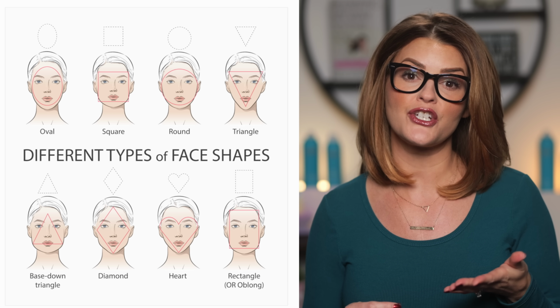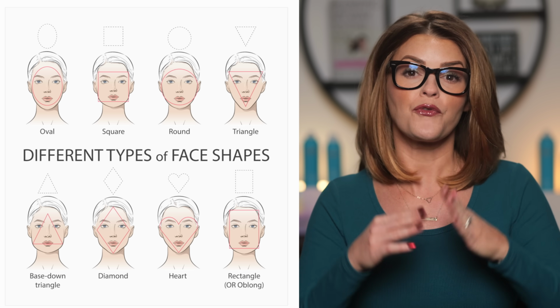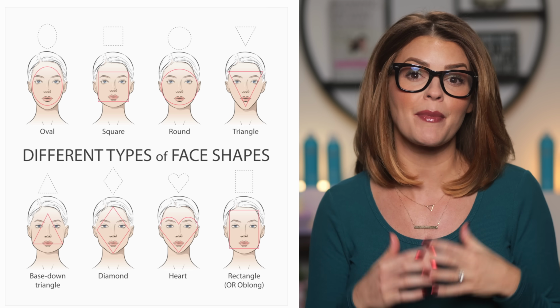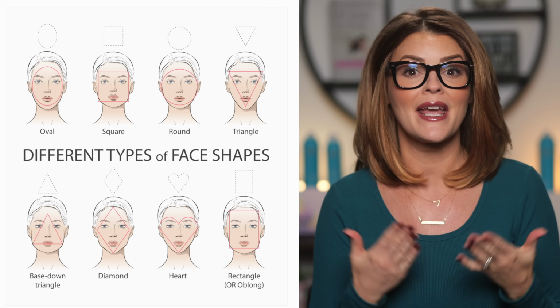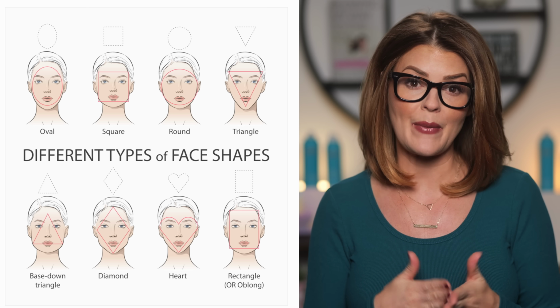Let's go. When it comes to haircuts, styling your hair, and where to part it, the first thing that most people consider is their face shape. And while face shape is something to know and understand, your actual facial proportions, your hairline, and your head shape play just as much of a role in determining whether a middle or side part suits you best.